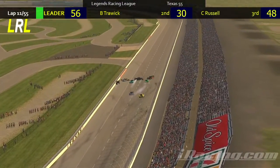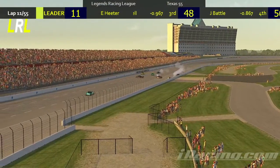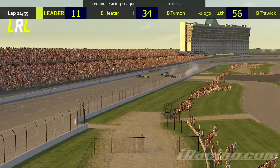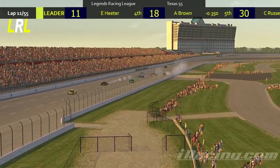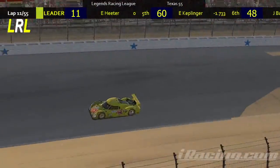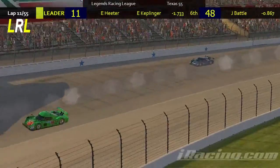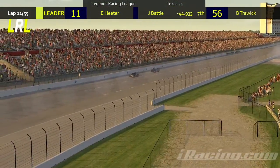Oh, they're wrecking! And the big one happens on the backstretch. That's the big one, 5 or 6 cars involved as Heater makes it through, and people are still trying to make it through. That's a lot of cars. The 12 car involved, the 56 of Blake Trawick involved. A lot of cars involved right there. Yeah, that took out a lot of people.